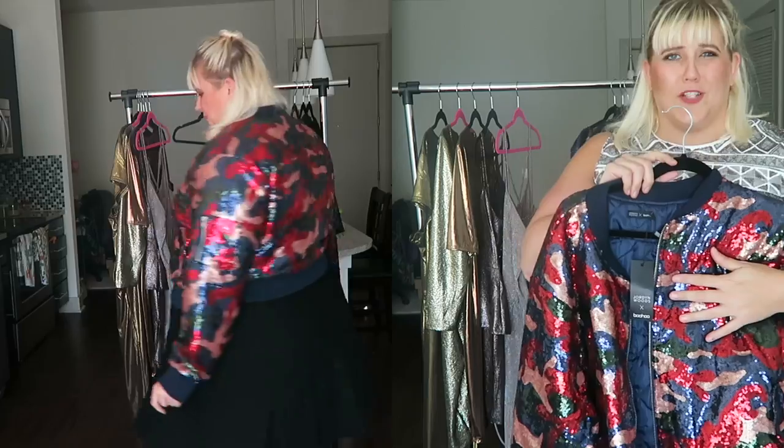I will say it's large. I could have gotten a size 18. I find with BooHoo, their sizes run about one size up. So if you're looking for a size 18, I would maybe order a 16 in some of their stuff. I feel like they're a little bit oversized.